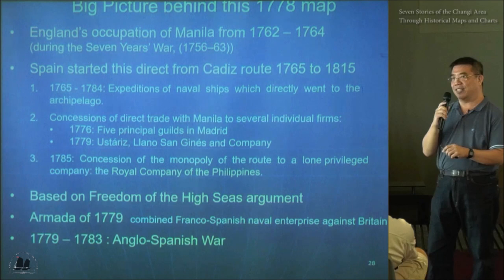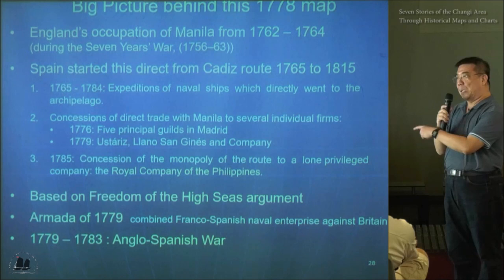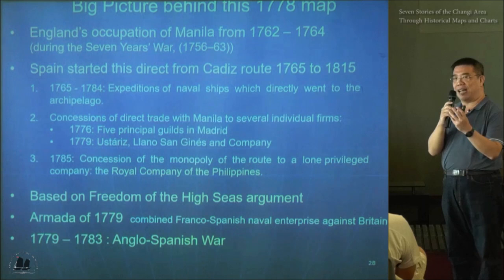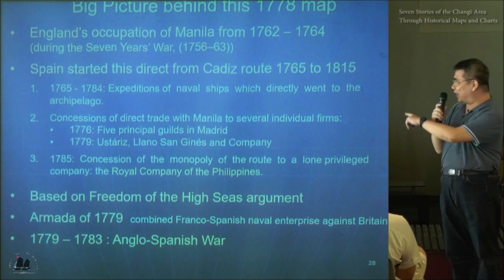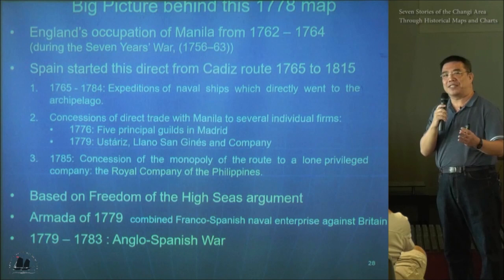Then of course, this map was 1778, or at least the date on it was 1778. The next year, 1779, France and Spain formed an armada to attack Britain, but it was a failure. But it started what is known as the Anglo-Spanish War. This is not the first one. There were many Anglo-Spanish Wars, but this is a particular phase. And this was actually part of the extension of the American Revolutionary War, which, as you know, was 1776. So this is the aftermath of that particular drawn-out war.